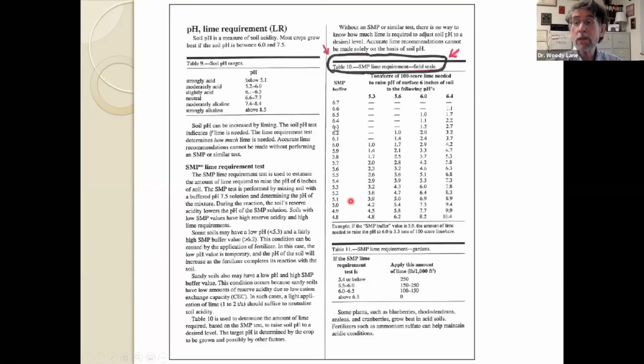Here's another one of these charts. This chart is actually from Oregon State University. This is the one we use here in Oregon. And there are different names for this: SMP, lime requirement, buffer index, whatever. There's a couple of different names for the same thing.